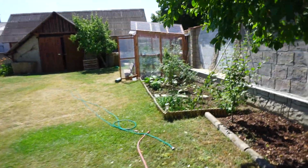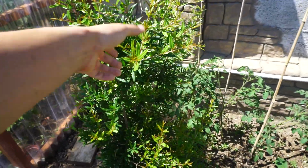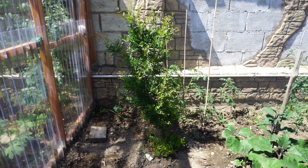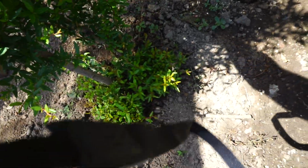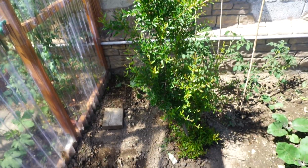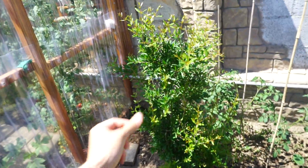Right next to it, I planted a pomegranate. Yeah, it's not that huge. I was growing it from seed a few years ago. Every winter it loses some old branches and puts up new ones. Those are two old ones from last year which survived. I don't think it's the temperature. I think it's just a weak seedling probably, because it was grown from seed.